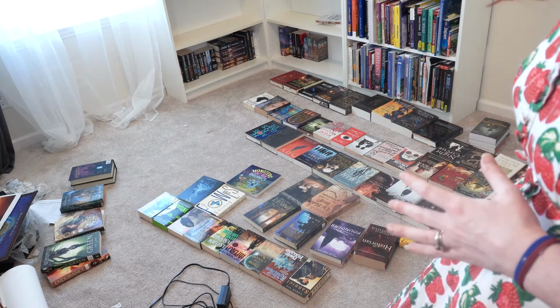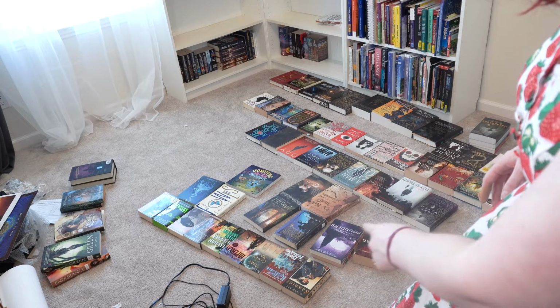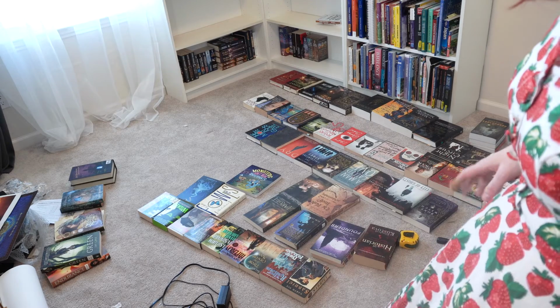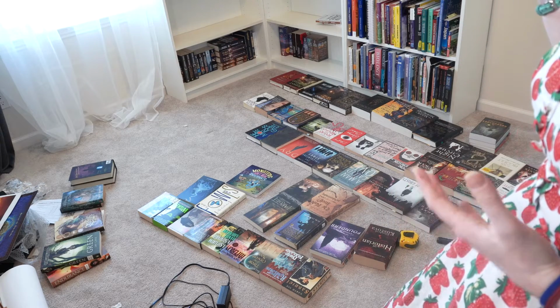So we have lines of things that are all different sizes stacked together so I could easily see them, except for the stuff that's like right here at the front, where there's just kind of like a pile. Those are the things that didn't really have a size that fit with everything else.